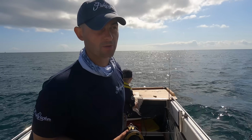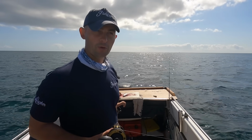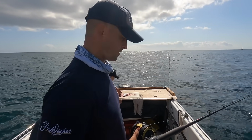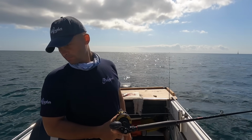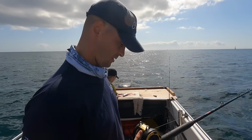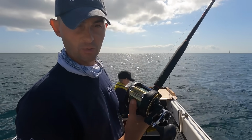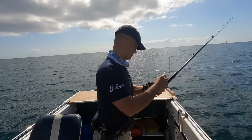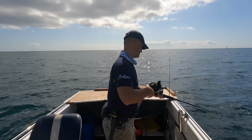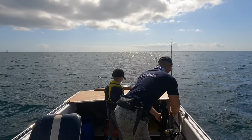The sun is looking straight at the camera, but unfortunately there's nothing I can do about that. I'm not going to complain about it being sunny. Fishing tight into the bottom, and it is snaggy round here, so you've got to be right on top of them. This is a 30-50 Ugly Stick, and this is a TLD 20. That's on the bottom. Let's get the other bait rigged up.